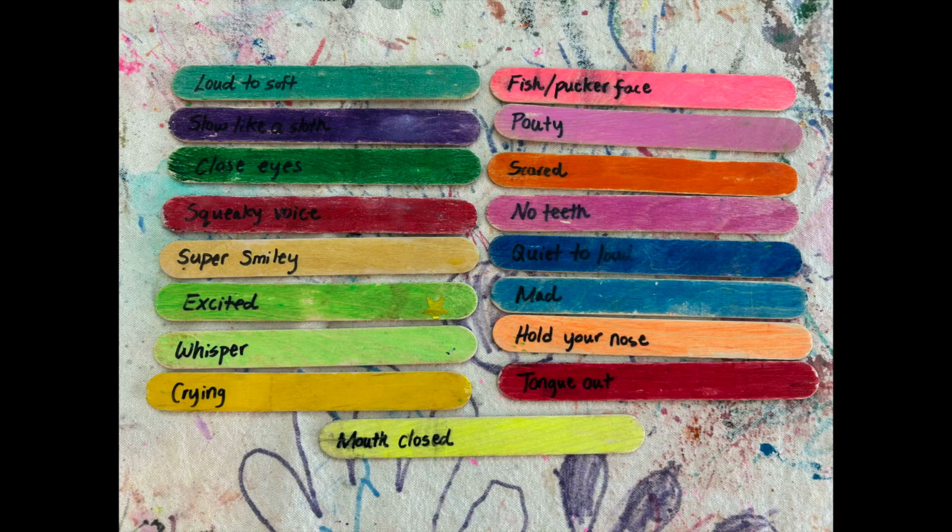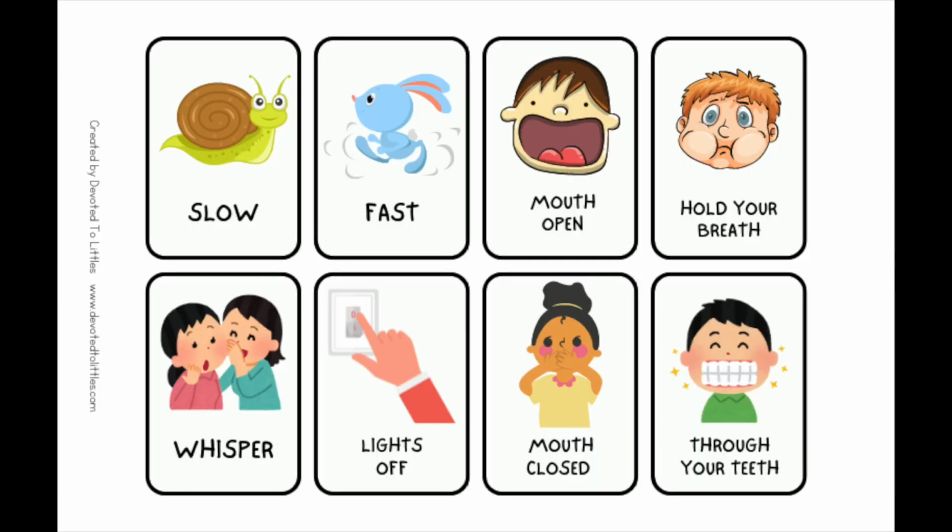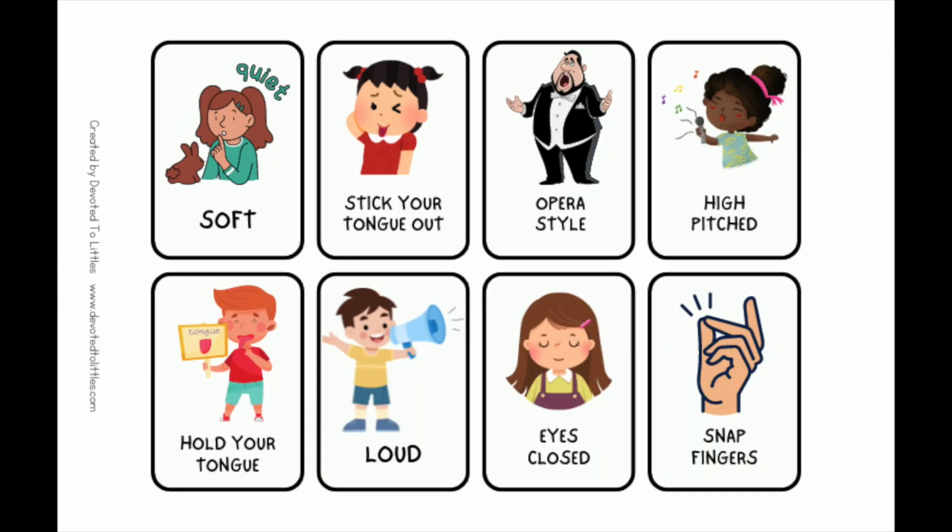Like we've got pouty, excited, and I wrote a bunch more. I also have these silly voice cards like mouth open, hold your tongue, through your teeth. These are free from my blog. If you haven't gotten them already, you can get them and use them.